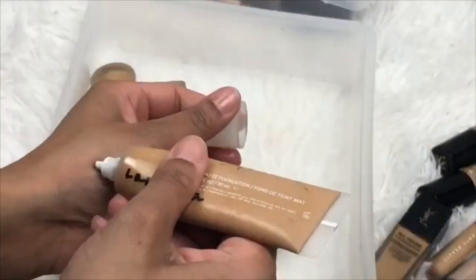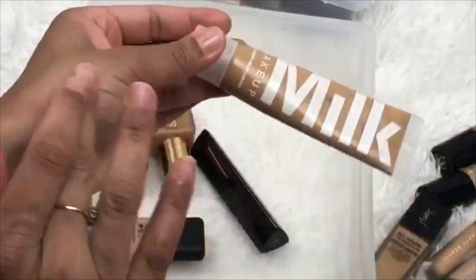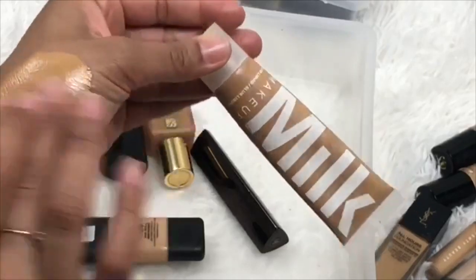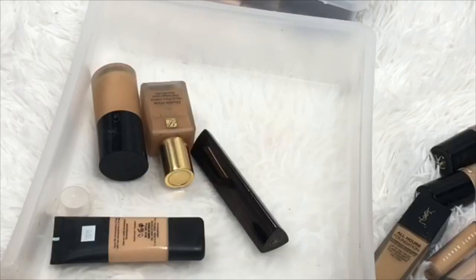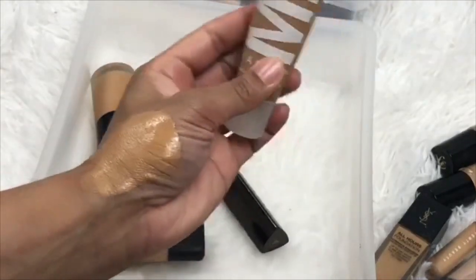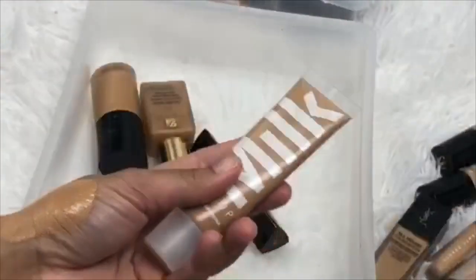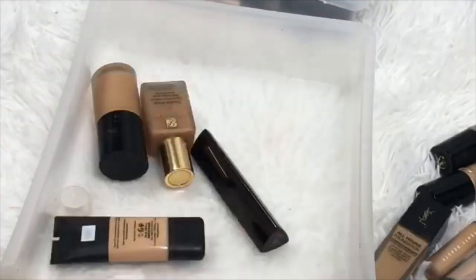Now, when I first tried this on, I was like, this thing is really full coverage. This is another one that you have to shake up. It has all this oil in there. It's not a bad smell or anything. I just haven't used this one in a while, so maybe I'll use this in a video. Let me try it again in a video. It is pretty liquidy as I'm shaking it up, so you do have to shake this up. I'm going to keep this one for now.